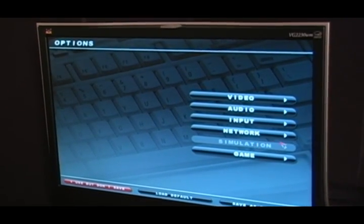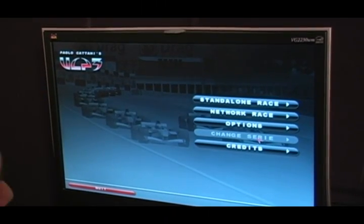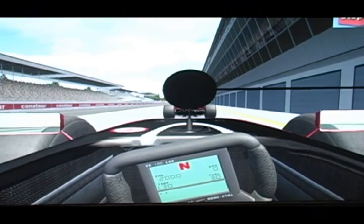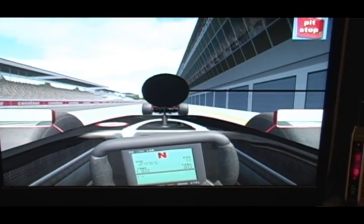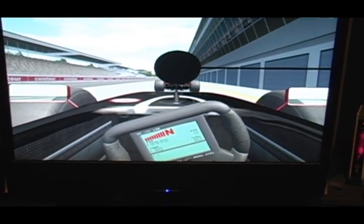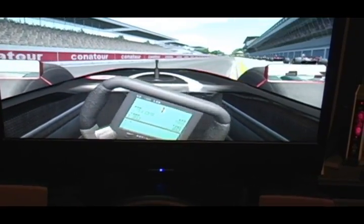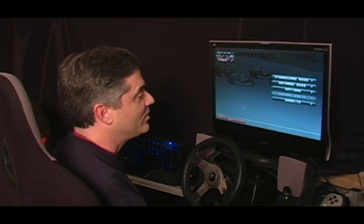I'm not sure what the simulation option is. It's grayed out, but change series. A lot of the reason why this stuff is grayed out is because this is a new sim on the block. Shawn mentioned iRacing is in its infancy. This thing's pre-birth, definitely in its alpha stage, where I would put iRacing towards the end of its beta stage, even though it is a pay service.